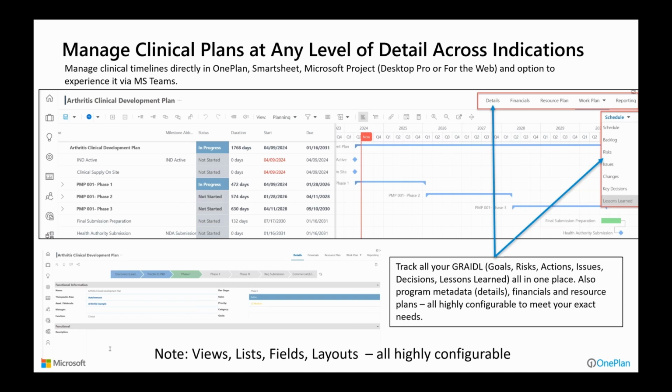Not only tracking timelines though, which we'd expect to be able to do at the ground level, we can also track other things like project details, for example, or project financials, or project resource plans, or some people call it a RAID list: your risks, your actions, your issues, your decisions, or you can throw a G in there for goals or an L in there for lessons learned. All of this is highly configurable, so we can track the things all in one place to make you more effective with your clinical programs. We'll see that today as well.